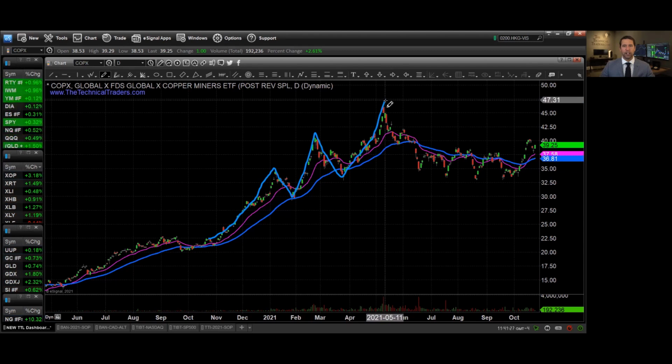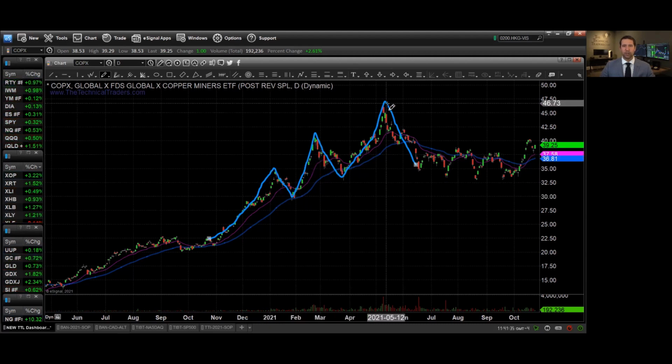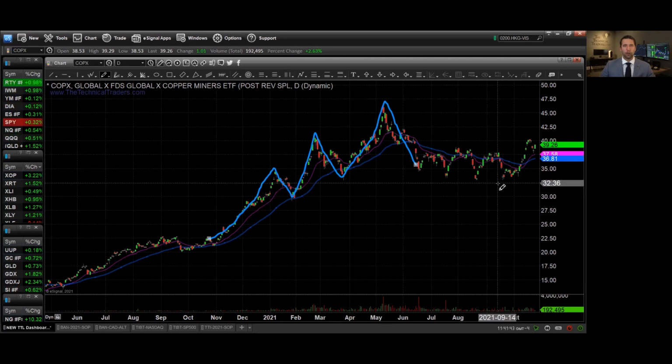Big rotation like this is usually a warning sign of a trend reversal, a shift in momentum. Finally, we saw those three big surges to the upside, which is typically seen as a topping pattern, and it has corrected. Since then, it has been trying to form a base.